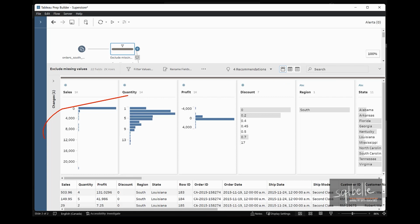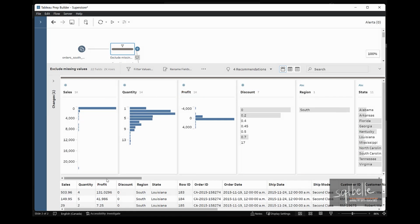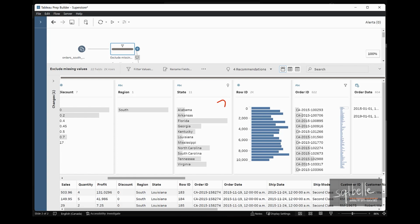What we see in this profile pane is also the shape of our data. It's the distribution of the values in our fields. We can see some histograms, and let's scroll to the right. For example, in here, those faint gray bars actually tell us the distribution of our data. For example, we can see right away that Florida has the most values. And it's not just a visual. When we hover over this, this will tell us some specifics.